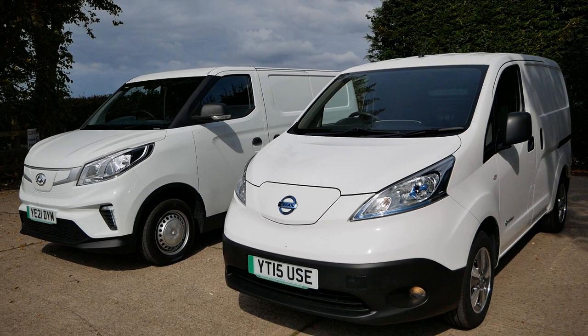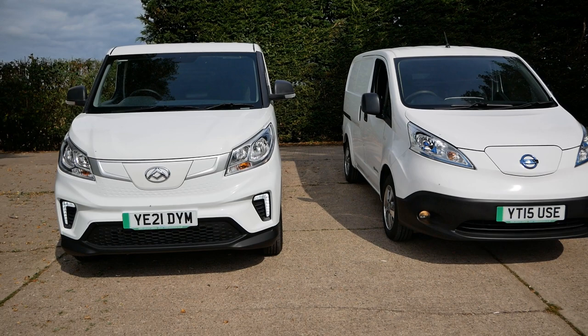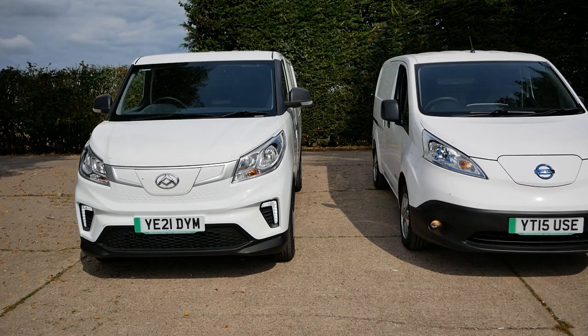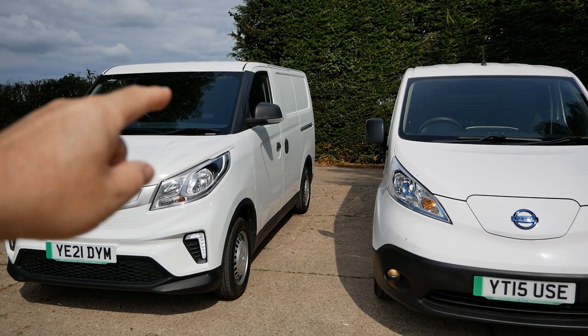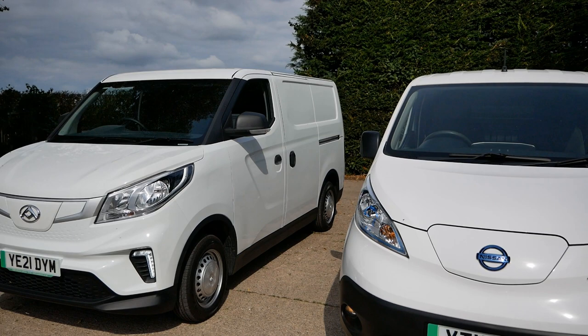And the Maxus eDeliver 3 here clearly had that van in its sights, because the styling is quite similar. The sizes are quite similar. However, this does do everything a little bit better. Slightly larger carrying capacity, payload, slightly bigger cargo area. This is 4.2 cubic meters in the back. That is 4.8 cubic meters.